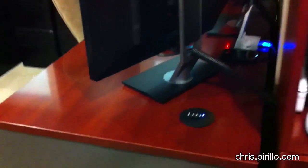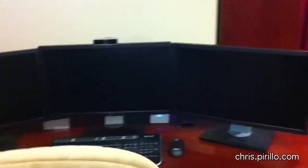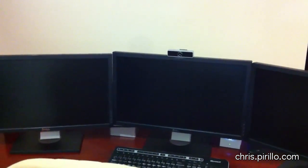Over here, this would be new. There's a USB grommet behind there. I believe that would be the Pogo Plug device, wireless keyboard mouse setup. Not really anything on that wall right now, so to speak. Tri-monitor setup with Face Vision TouchCam N1 on top.